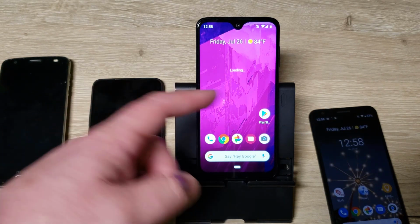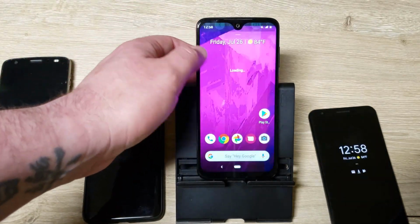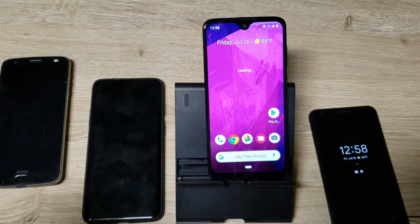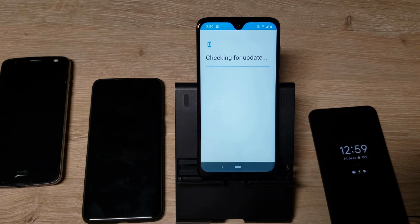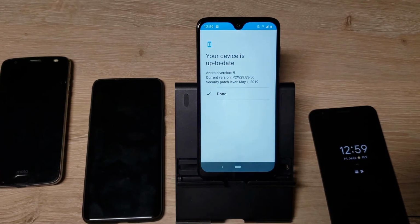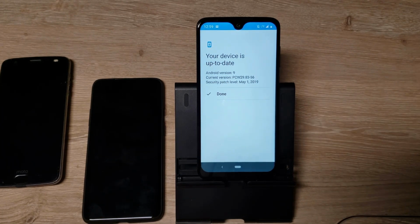So we're loading up now. Let me turn off Wi-Fi. So now you can see it's on LTE. This will be the first time that I've had a SIM card in here, so we're going to check for some updates. So let's check for a system update. Now there's a SIM card in here. We're on the May 1st build, just for a reference point, the May 1st security patch.